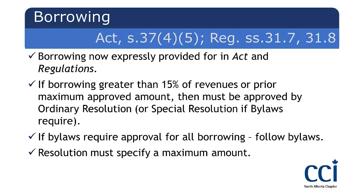We now move into borrowing. And if I'm going too fast for anyone, you're welcome. Borrowing is now expressly provided for in the Act and regulations. If you're borrowing or propose to borrow greater than 15% of your annual revenues, then that borrowing must be approved by ordinary resolution of the owners.